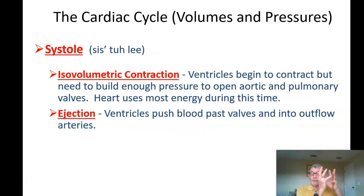Then when it squeezes, it has to squeeze for a fraction of a second before the pressure's high enough to push blood out the aorta. The aorta has a decent amount of pressure already, so you have to squeeze for a while before the blood can start going out. So you have a period of isovolumetric contraction, no blood volume change. And then the valves pop open because you've squeezed hard enough, and you have ejection. This is when the blood is leaving the heart and going out to your body. So you relax and then fill. You squeeze and then eject. Relax, fill, squeeze, eject. It's kind of a four-part system.